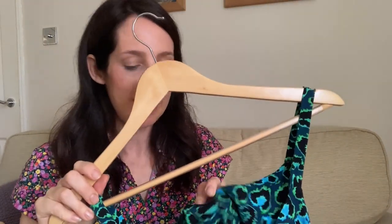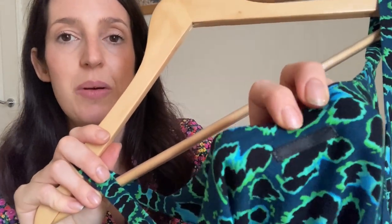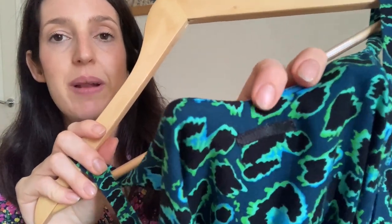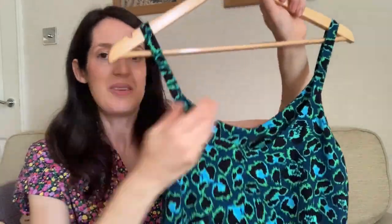So what I did was I just added a little bit of ribbon here, which I thought tied in quite nicely with the sort of black in the fabric. So yeah, just a little bit of ribbon, I kind of zigzagged around the edge. So it's quite nice and soft and there aren't any scratchy bits there to wear.